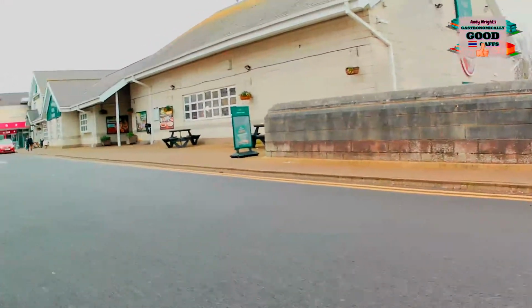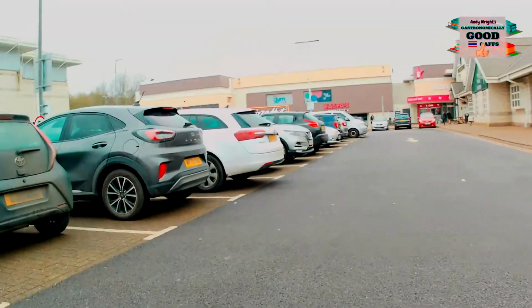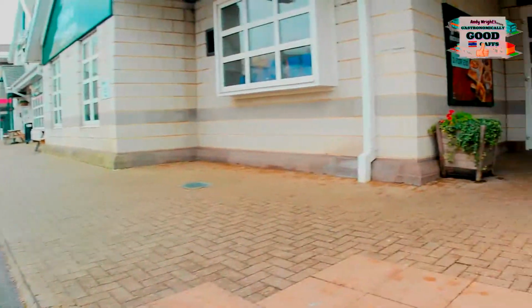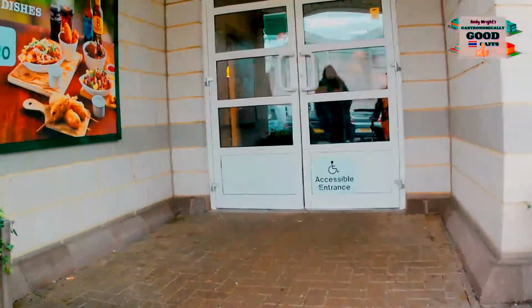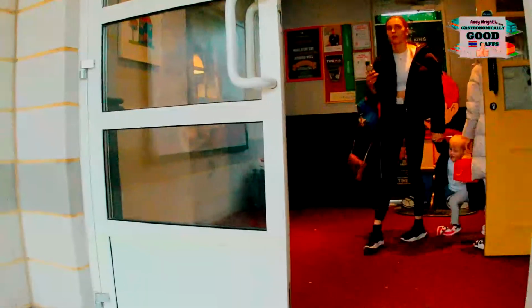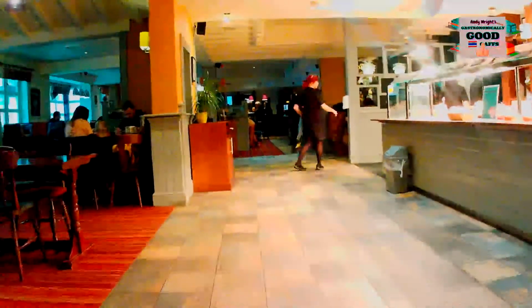So let's go quick. Let's go quick. There's 2 vans over there in the disabled bay. This is the accessible entrance. Just here. Has it got a map? I don't know. The meat's still there. Maybe. Yeah.